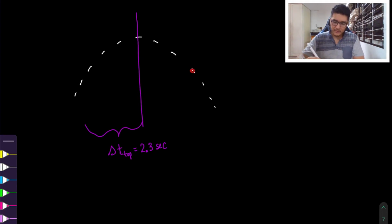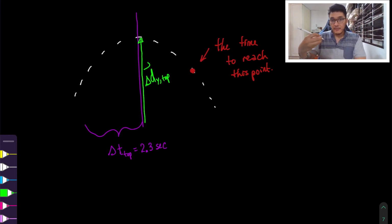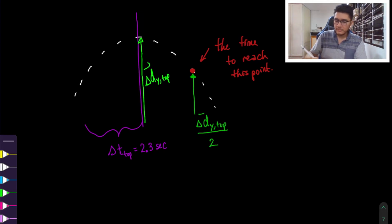So let me just label this in the diagram. So we're looking for the time to reach this point. So this means that if my maximum height is given by delta dy top, then the halfway point of that will be divided by 2, right? Halfway. Delta dy top divided by 2. The halfway.